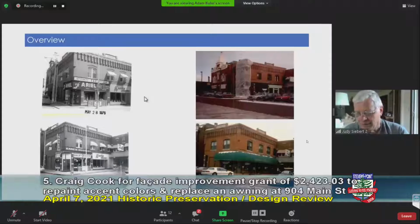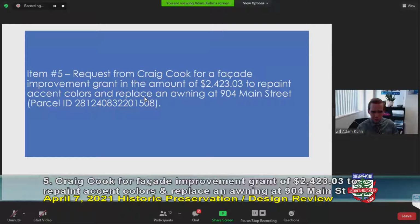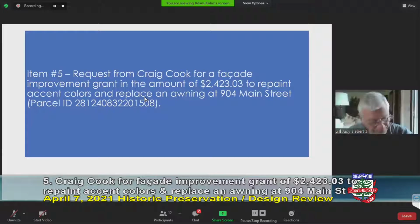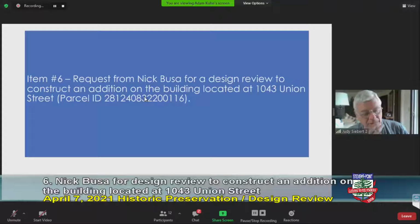Thank you. All right. Not trying to cut you off, Chair, but I would then recommend for the next agenda item to postpone it as well, just since they coincide with one another. Number 5 you're talking about? Correct. Mr. Chair, just recommend not taking any action. There's no need to vote on it. Okay. Well, let's move on to number 6 then, which would be Mr. Booza's request for addition to his building.